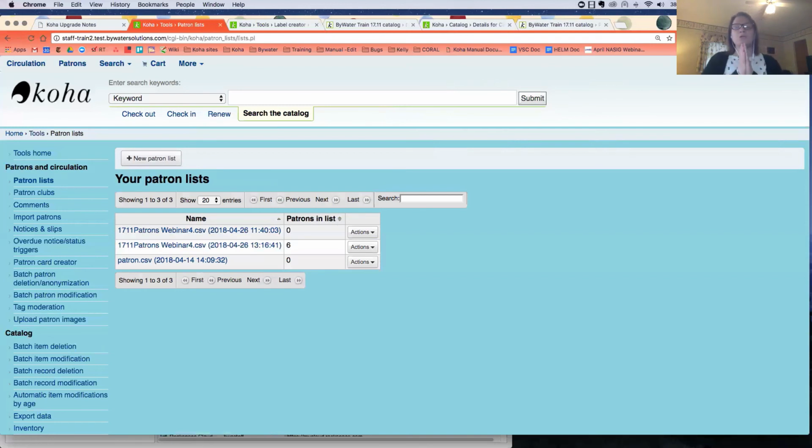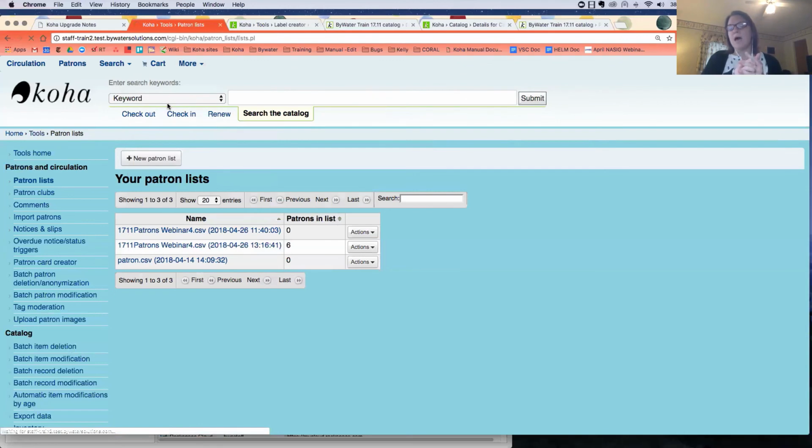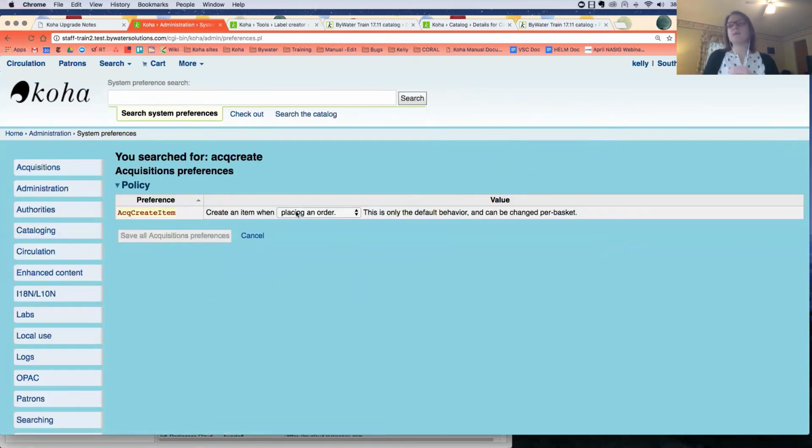Okay. In the acquisitions module, this is a really big one, and I think a lot of people are going to really appreciate this. Within the acquisition module, prior to the 1711 release, you had the use of a system preference called CreateItem to determine when during the acquisition process Koha would create the items. So let me go over there and show you that system preference. So here I always had this system preference that said, when would you like me to create this item during this acquisition process? When you place the order, when you receive the order, or when you catalog the record.